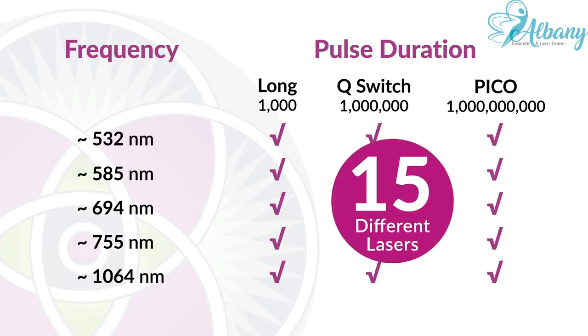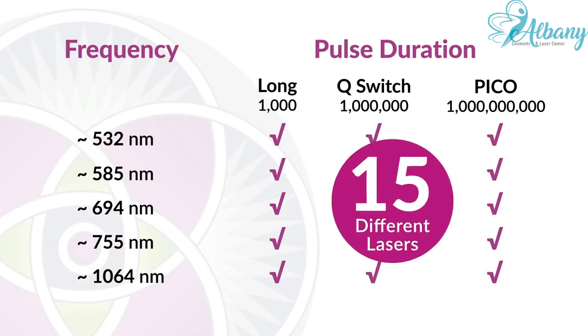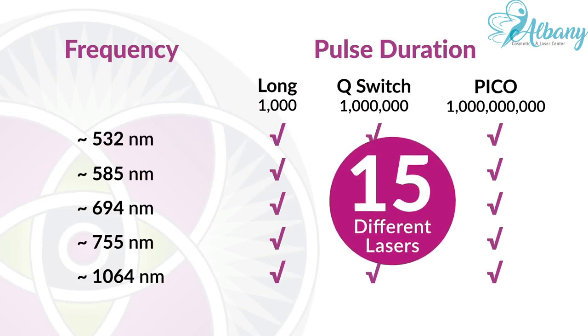But there are also lasers that are called Q-switch lasers that pulse the energy in 1,000,000th of a second, and they interact differently with melanin. And there are also lasers called pico lasers that pulse the energy in the 1,000,000,000th of a second. Each one of these interacts differently with melanin. So we have 5 different frequencies of energy and 3 different pulse durations or pulse lengths, which means we have 15 different types of lasers that might be the right frequency for your specific melasma.